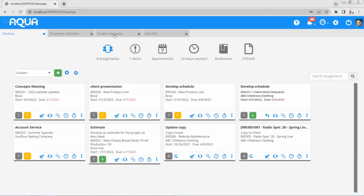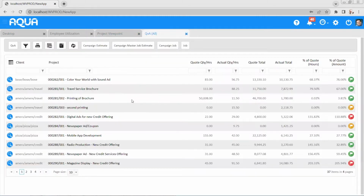For instance, if you're trying to give a status report to the account people, maybe the QVA dashboard will have that information quickly and handily. As you can see, when we first come in here, everything is listed at the component level. So I can see by component where we're at, red, green, or otherwise here if it's not been approved yet. But we can quickly see how we're doing.